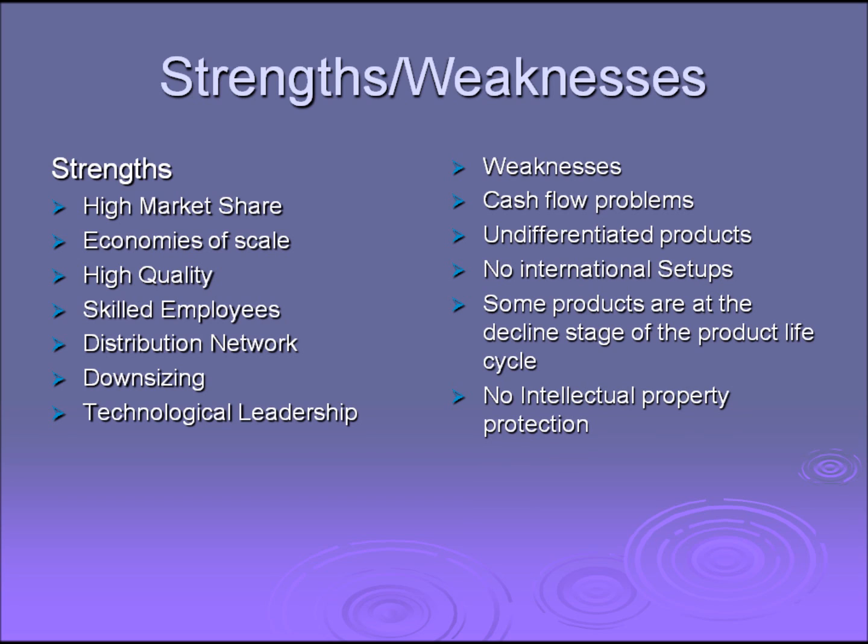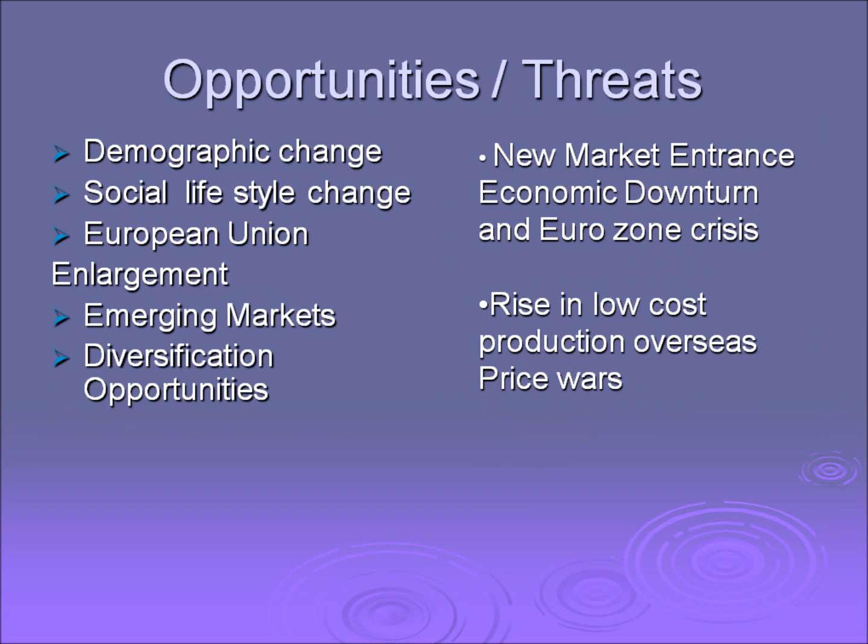The company also faces threats. As it is operating in a fragmented industry, the barriers to entry are very low, so new entrants are encouraged to come in. The economic downturn and the Eurozone crisis is another threat affecting the company. The rise in low-cost production in countries like China and Bangladesh, with products imported to the home market, is a very big threat to DFS. As a fragmented market, competition is very high, resulting in price wars.